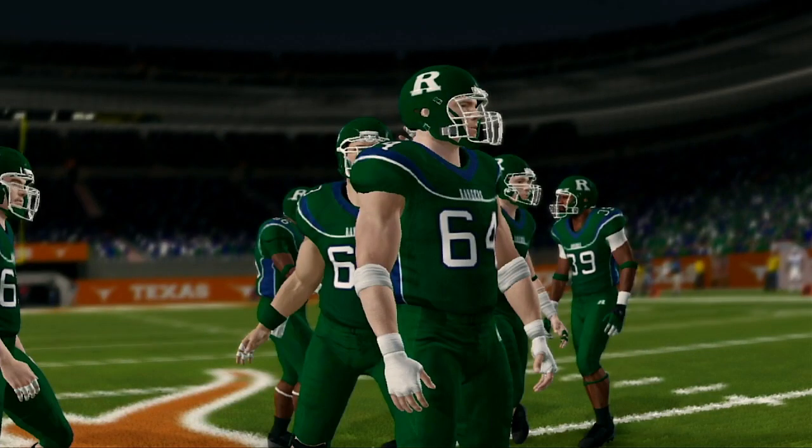So this one's final. Very well played by both teams today. The Rangers, 20. The Eagles, 14. This edition of NCAA Football 14. For Kirk Herbstreit, I'm Brad Nessler saying so long.